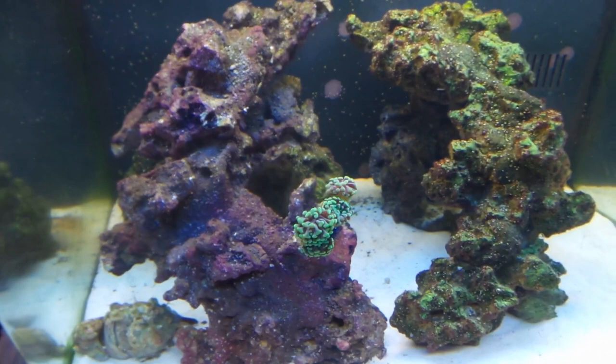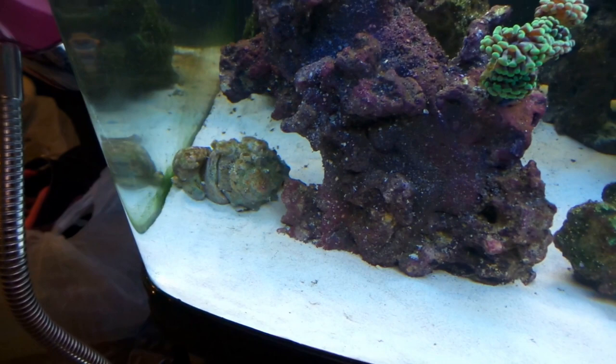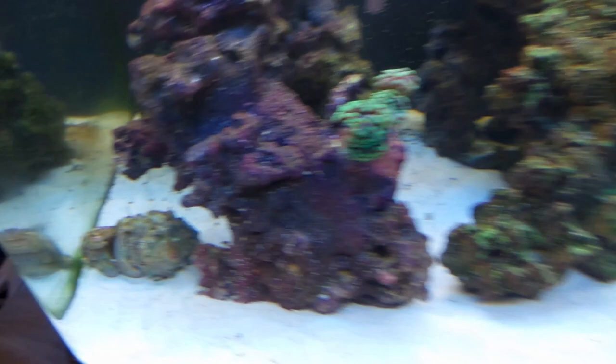But the conch right down there cleaning away, I'm actually going to the store tomorrow to trade him in for a smaller one. If you don't know, he's just become a little bit too much for the tank, and I'm still gonna have one in here, but I don't really want one that big because it produces so much waste, and there's some parts of the tank that he can't get to now. So yeah, I'm gonna be trading him in for a smaller one tomorrow.